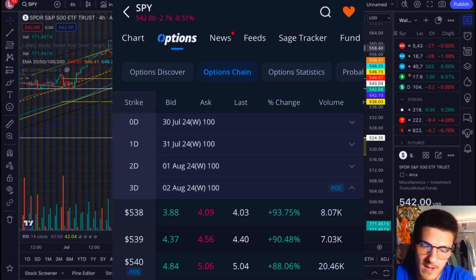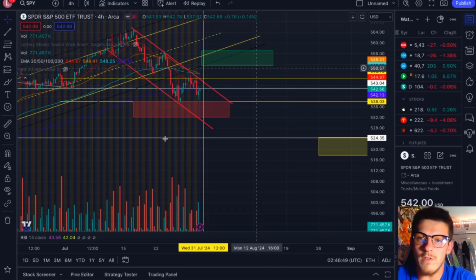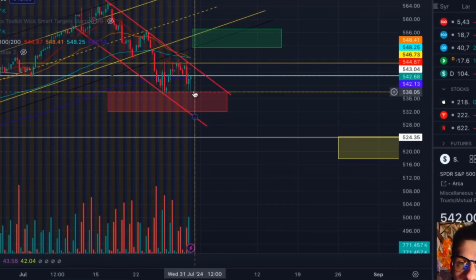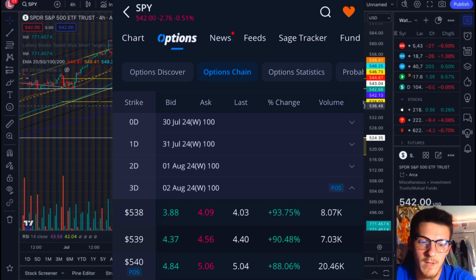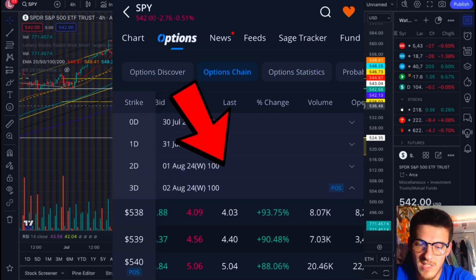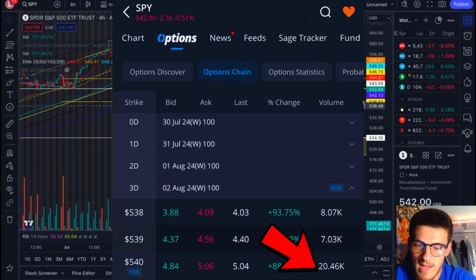Okay, so now we got that out of the way. You're looking at the 3-day. You look at the contracts. You want to look at the volume. So I'm looking for the SPY to come to about 538, right, or lower. That's essentially my target. I'm pretty confident it's going to come to that and potentially come lower. So I would look at the 538s or around it, see where there's lots of volume. I see lots of volume in the 540 strike.